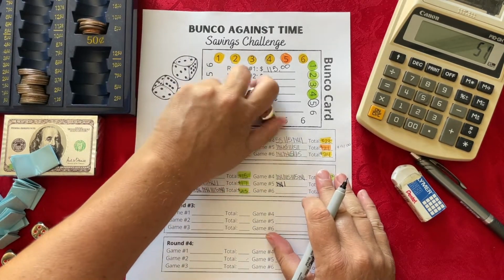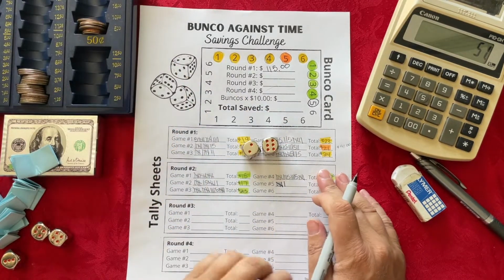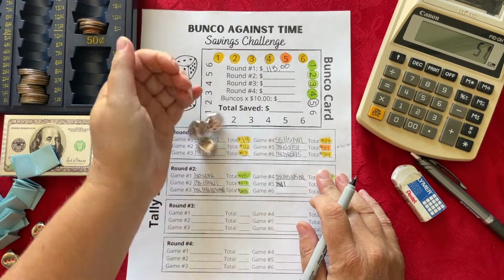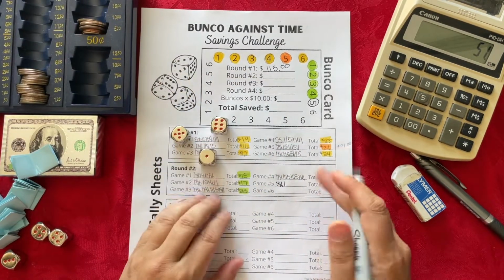We have a 6, 4, and a 1. 4, 3, and 1. We have 6, 2, and 1. 2 twos and a 1. What in the world is going on today?